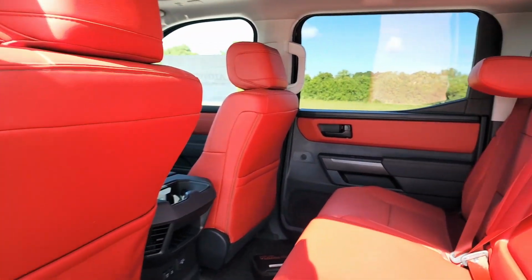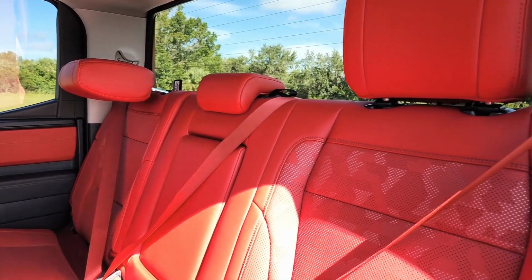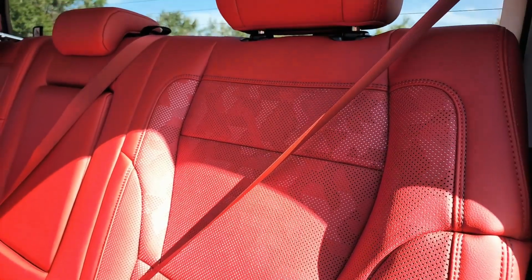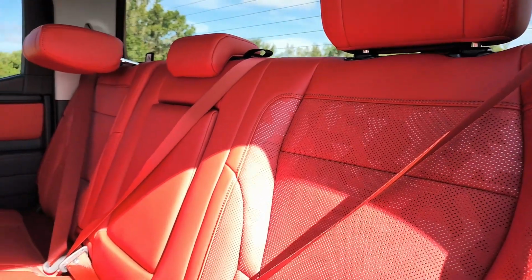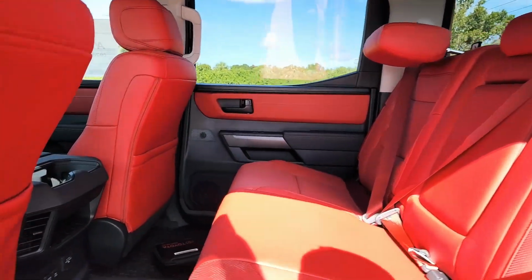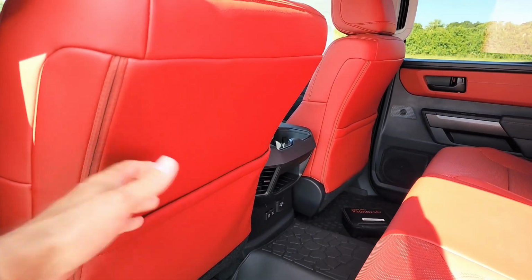This Toyota red color on the interior, and check out the seats. Now it does have the red camo pattern on the inside of the back seats. Now you think it's leather, but it's not. It's actually Toyota Synthetic materials, but it does have a lot of room for 3 people in the back seat. It does have a little bit of a bump in the middle, seat pockets in the back.